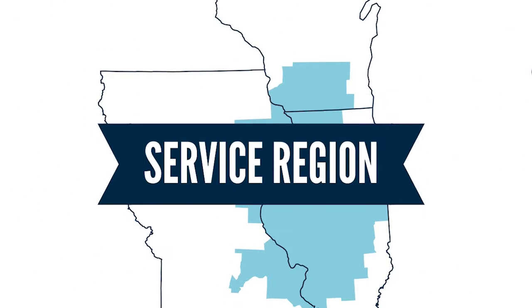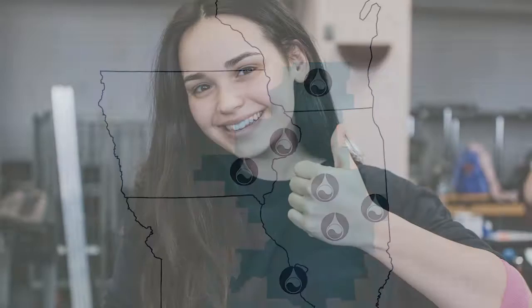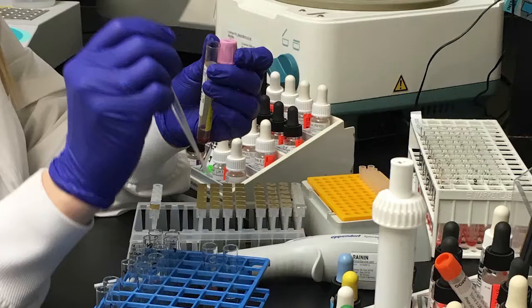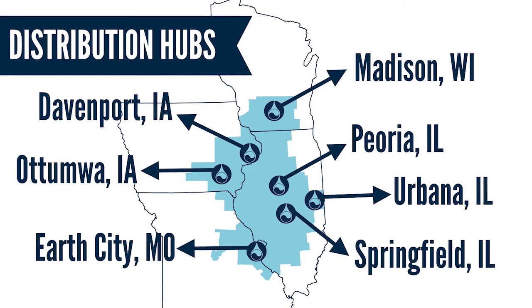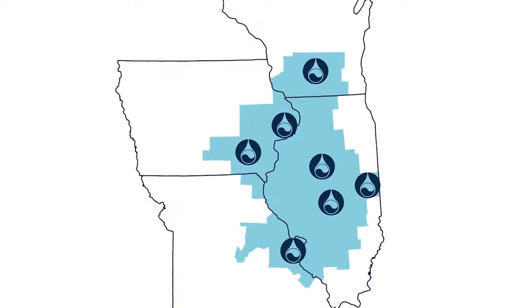Mississippi Valley Regional Blood Center is the steward of our donors' life-saving donations, taking care of all steps from recruiting, collection, testing, processing, and finally delivering that unit of blood to the hospitals we serve. How do we do it? This tour of our blood center will show you how.